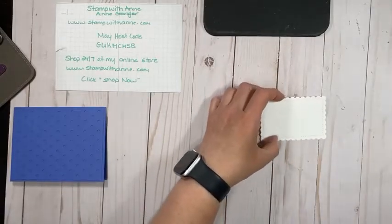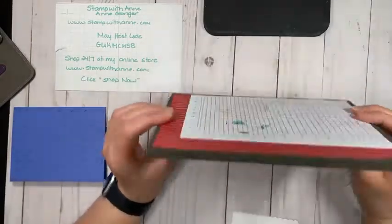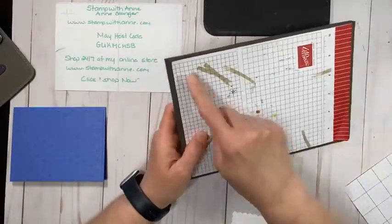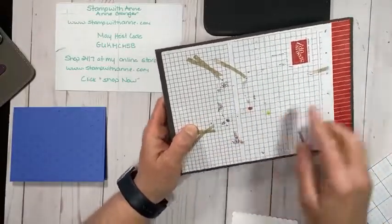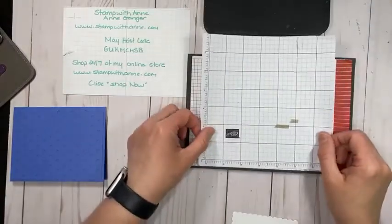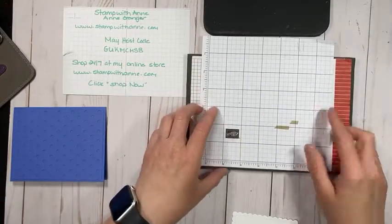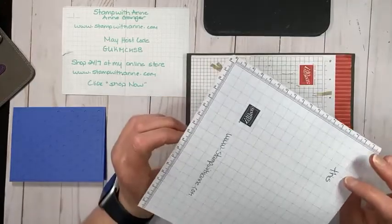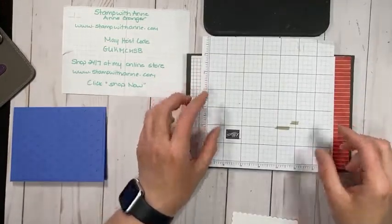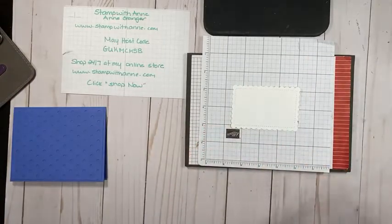With a photopolymer stamp set, because it does not have that red rubber, I use a paper piercing mat. I just put some grid paper on it to protect it. These little grid papers you can purchase in our catalog. They're meant to go with our Stamparatus, but I like them for stamping so everything doesn't get messy. We're going to pull in Crumb Cake first.